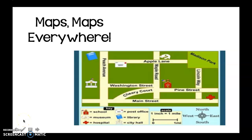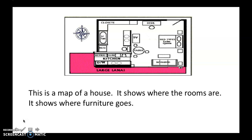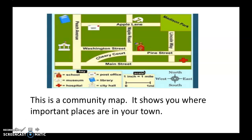Maps, maps, everywhere. This is a map of a house. It shows where the rooms are. It shows where the furniture goes. You know what this is called? This is called the compass rose. It tells me the directions. Say them with me. North, east, south, and west. So I can see what this house looks like on the inside and where everything is.